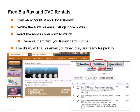I already mentioned my local library. As luck would have it, in my area, I have 3. So all I do is go in each once a week. I review the new releases. If there's one I like, I select it. I can reserve it with my library card number. I keep a text file on my desktop with all 3 of my library account numbers in there. I reserve the movies, and when they're ready for me, they email me, tell me they're ready to pick up.